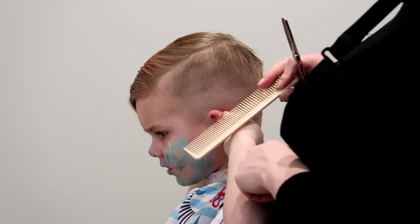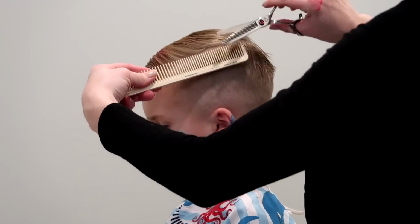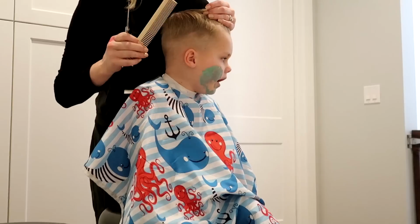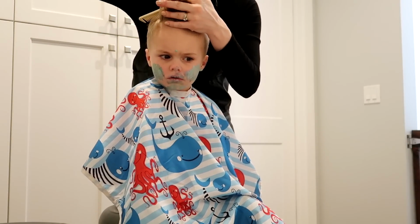Okay, so after I cut Jackson's hair and try to blend it, that's where my thinning shears are my best friends. I'm going to go up and use the thinning shears to make it blended even more. Now that I've cut his sides and I've tried to blend it the best I can, I'm going to go on the top and just kind of cut his hair.